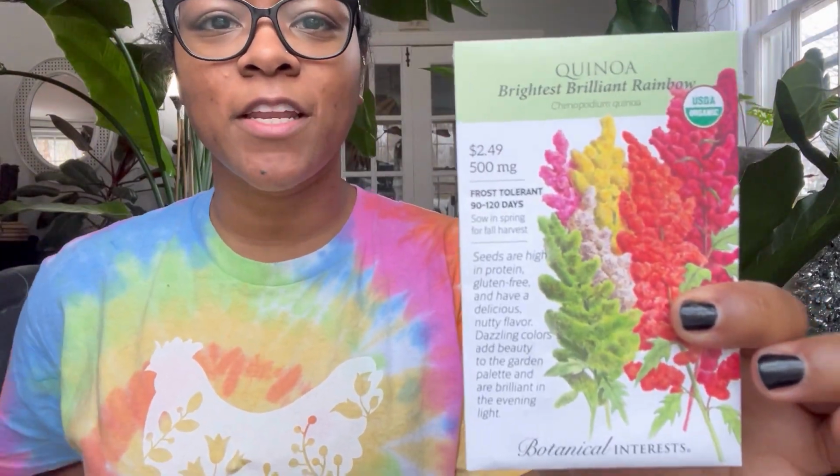And then I found quinoa. I've never seen quinoa for sale like this, so I definitely picked it up. This is a rainbow variety, so hopefully we'll have some big beautiful flowers. It kind of reminds me of amaranth, and I did not grab any amaranth there. I probably will later, but I always like to grow some amaranth. So beautiful. So that's it for the seeds.